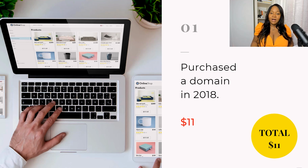Because when I start my process, I start with research. Research is honestly about 80% of my process. It's a huge part, and I will show you how to do that.